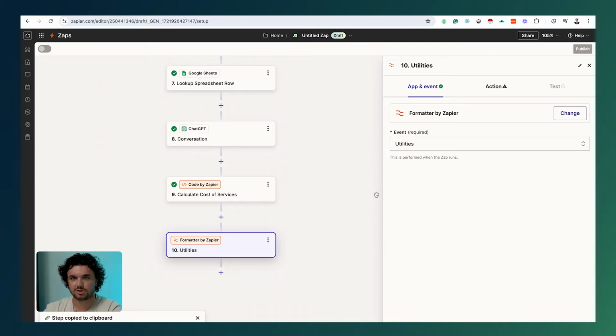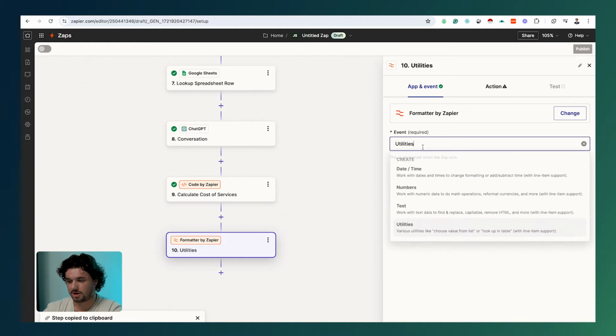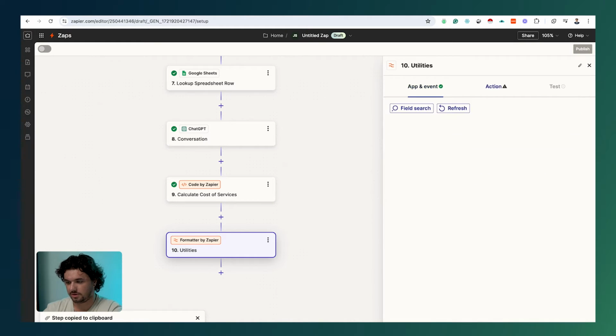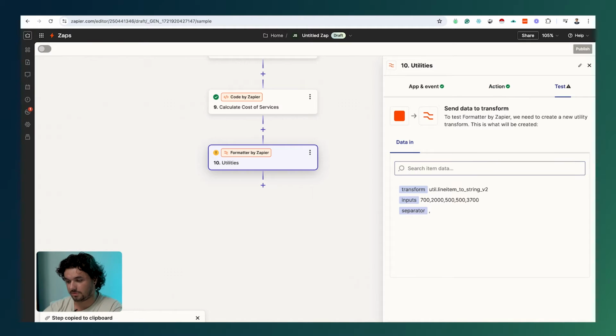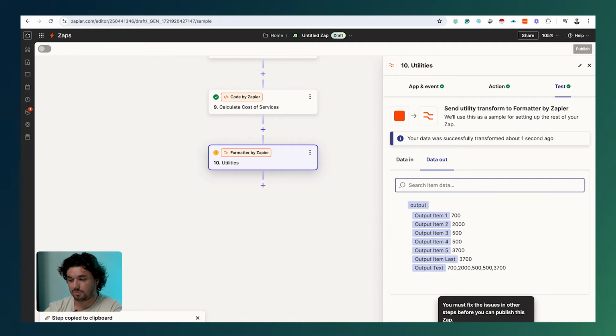So next up we're going to use Zapier Formatter. Once we select Zapier Formatter, we're going to use the Utilities event. Now that we're in Utilities, we're going to just select line item to text. We're going to select the input that we received from our Code by Zapier. And then the separator is going to be the comma, just because that's the way that it was formatted when it came out of the code step. We'll continue from there, test the step. Now we can see that each of these fields are separate fields that we're going to be able to utilize individually and place where we need to within our template later.